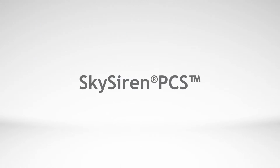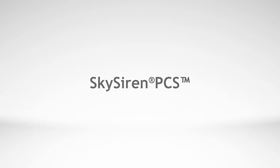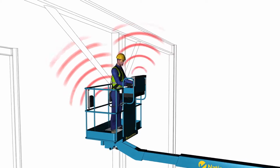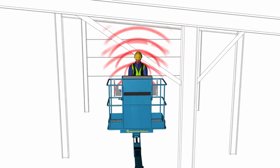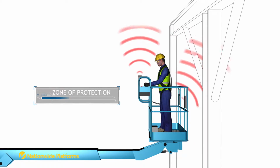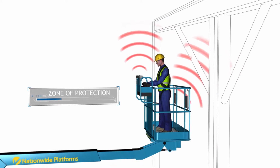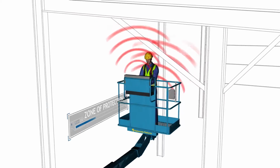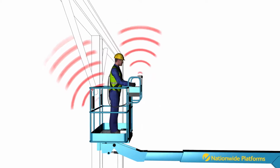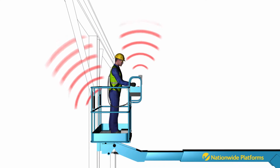Now, for the first time, operators can have double protection against potential entrapment or crushing with SkySiren PCS. This system combines all the benefits of SkySiren together with a pre-crush sensing module. SkySiren PCS alerts operators to potential entrapment by detecting hazards before contact occurs. This greatly reduces the risk of reportable incidents, injury, or death from entrapment.